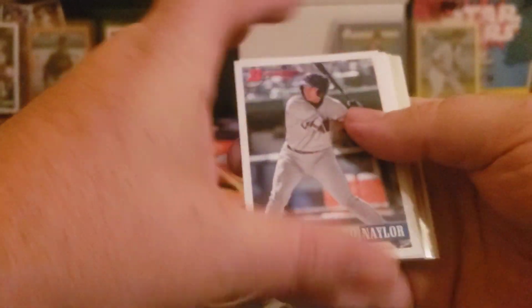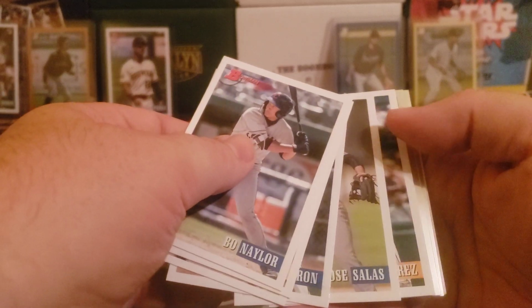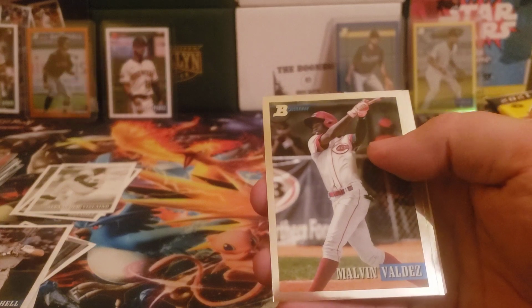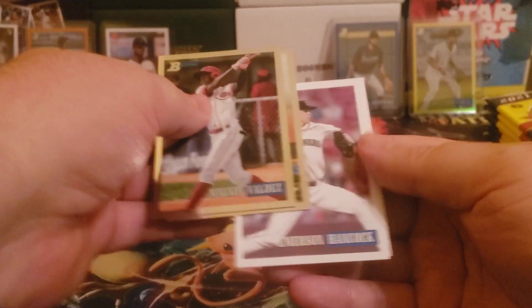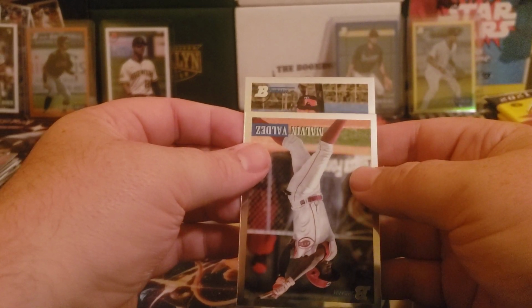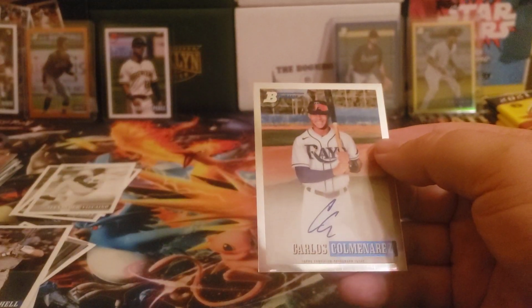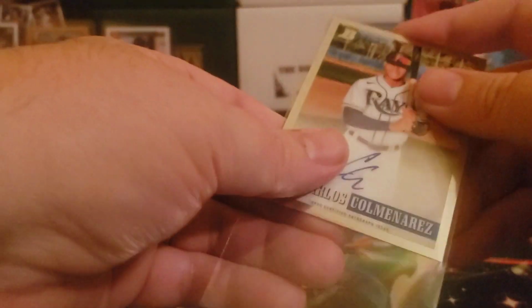All right. Next up, Johnny Pirone, Jose Salas, Zay Ramirez, Melvin Valdez, and oh, looks like we got a Sam Huff rookie, and we do have an auto for, is that Texas? Oh no, that's Tampa. That's a solid one. I mean, would be more awesome if it was numbered, but Carlos Colmenares. Very nice.